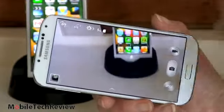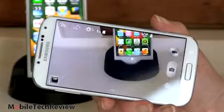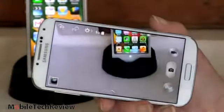So I have to say, overall, I think that this camera wins, other than focusing speed and behavior, which is a little bit iffy on the Galaxy S4, particularly if you're close to something as we are right now, or if the light is low.